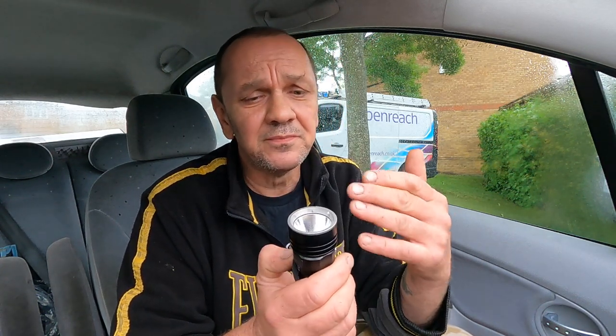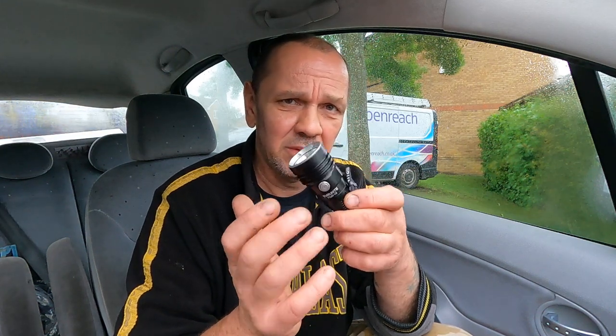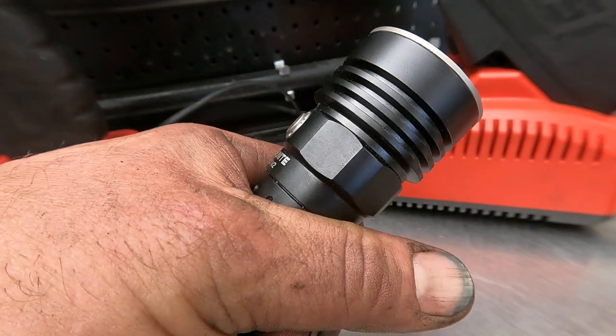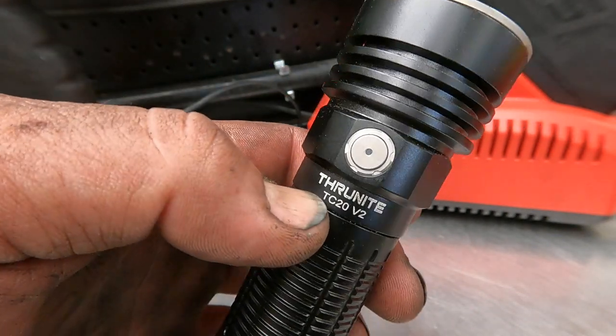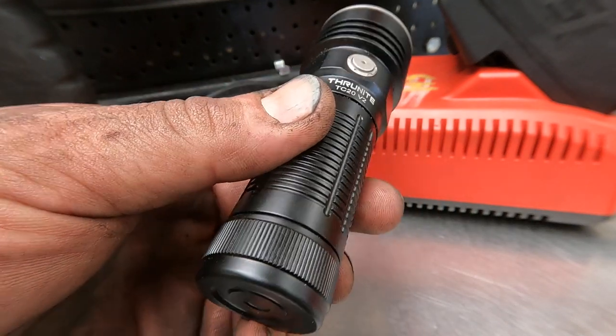And I always try to find something that has a dual use. At the moment I don't, but it has strobe on here, which possibly could be used as an emergency beacon. Plus, if you put a bit of red over the top, you can also just leave it as a beacon for a warning, can't you? Bright light to very dim light as well. So anyway, there you have it, guys. That is it in a nutshell.